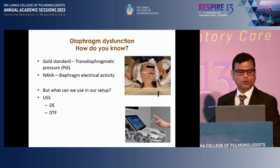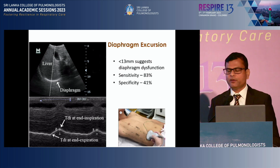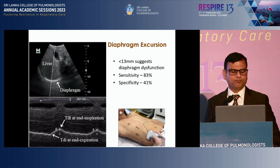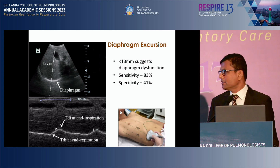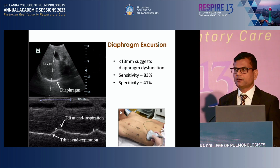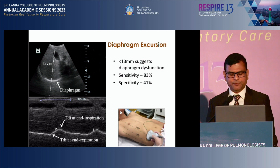Basically, there are two main things we can do in addition to the lung ultrasound score: the diaphragm excursion, which is the movement of the diaphragm, and the diaphragm thickening fraction. This is a very quick, easy, non-invasive bedside method. You take the mid-clavicular line, find a window to look at the diaphragm, and use M mode to look at the changes over time and see the excursions. If the excursions are small, the diaphragm is not having adequate power. Less than 30 millimeters of excursion suggests some kind of diaphragmatic dysfunction, with a sensitivity of 83% and a specificity of 41%. Not very specific, but quite sensitive.